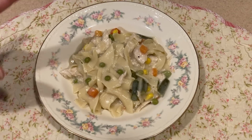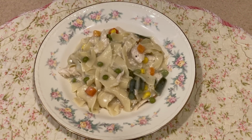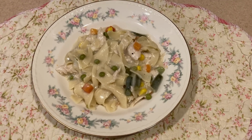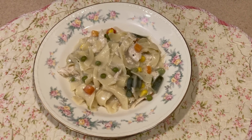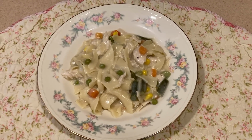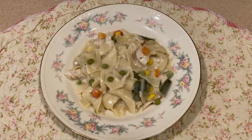You can grate a little cheese on it. Give it a dash of hot sauce like I know my husband will do. And this is perfect. And it is another crock pot meal. Simple, easy, frugal. 1 chicken breast, and you probably can serve roughly around 6 people comfortably.